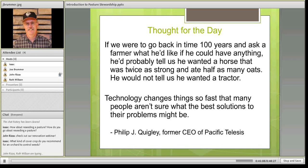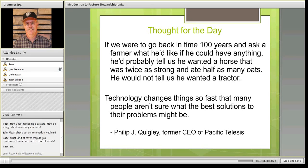So Isaac does ask a little more specific question. What kind of cover crop do you recommend for an orchard to control weeds? So something to plant between the trees, I assume that's what he's talking about. I would guess so. I guess it kind of depends on what you want, but sometimes those clovers, not the red, but the white clover, or even the strawberry clover, the low-growing clovers make pretty good cover crops in some of those orchards. That is going to fix some nitrogen, so I guess you have to take that into consideration if the particular trees need nitrogen.